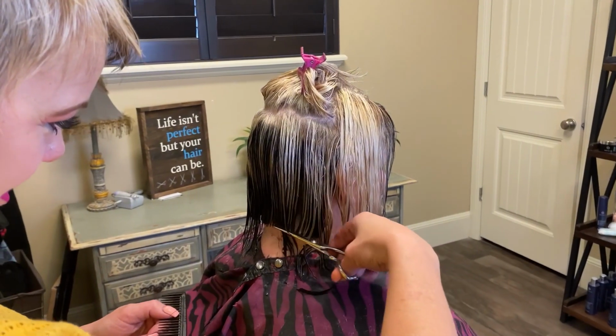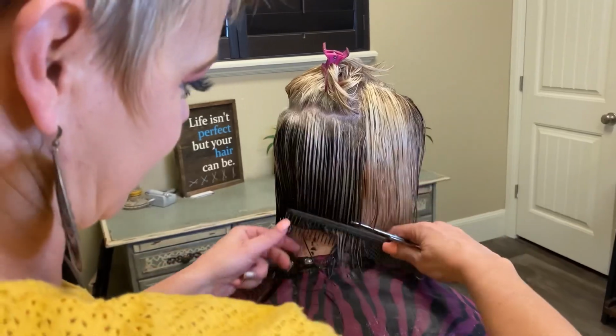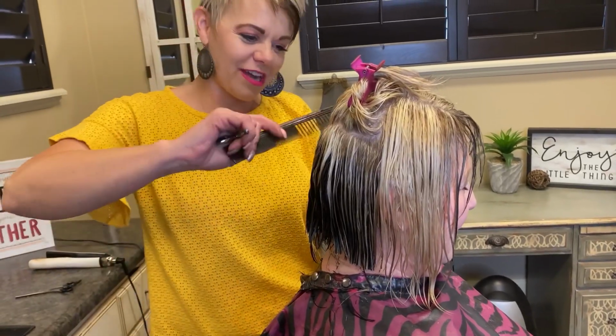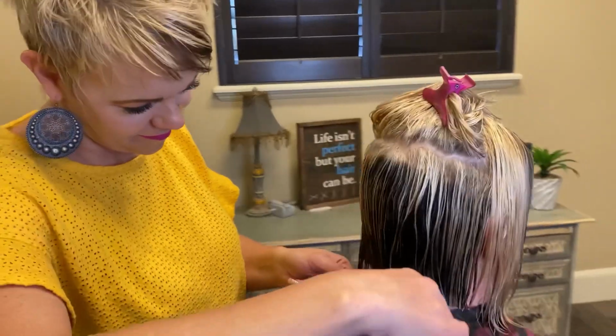Oh my goodness, Sherry, it's going to be fun. Then we'll get these layers in there. I cannot wait. It's going to be awesome. And then we'll put your before and afters together and send them to you. Good. That'll be fun. Thank you.